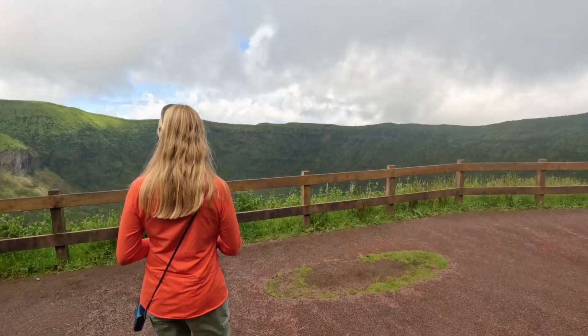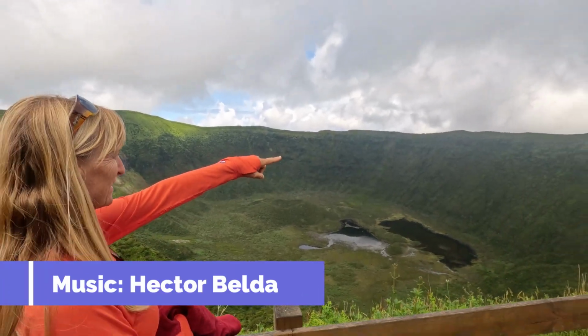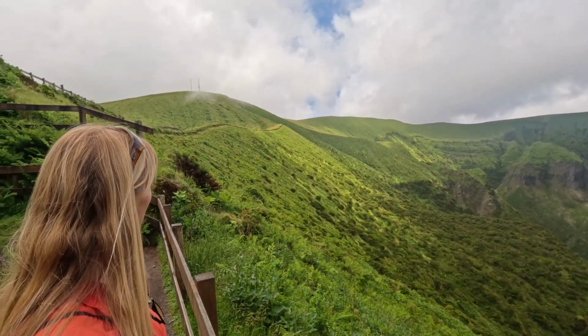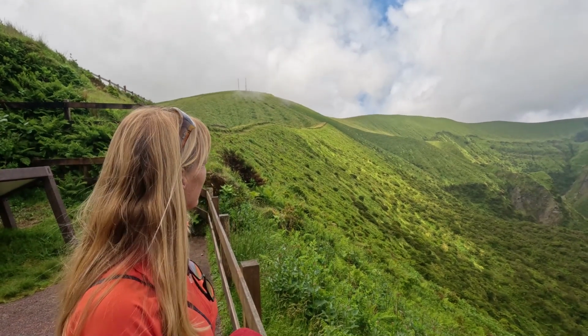Nope, not at all. We are actually going hiking around the rim of the caldera, a massive volcanic crater on the island of Fayal in the Azores. If you're planning to visit, make sure to watch this video through, as we will take you step by step on this 4-mile hike and show you what to expect along the way. Are you ready? I'm ready.